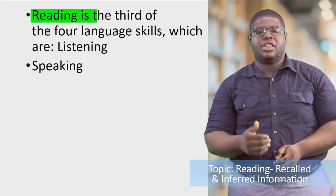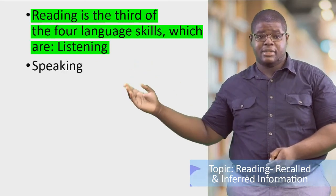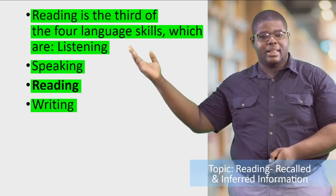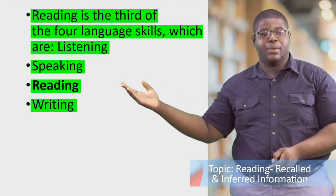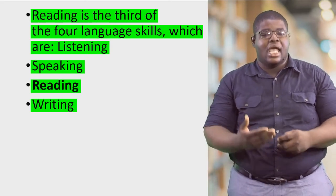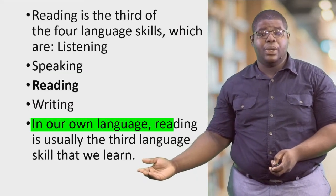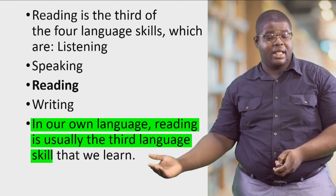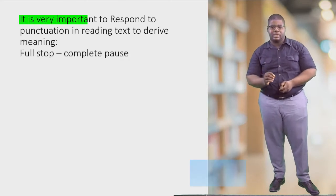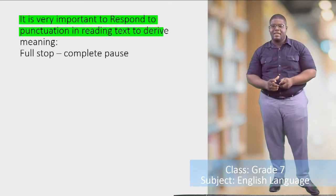Now, reading is the third of the four language skills, which are listening, speaking, reading, and writing. Let's look at the four language skills again. Listening, speaking, reading, writing. And in English language, you want to perfect these four skills, and we want to build upon them. Now, in our own language, reading is usually the third language skill that we learn. It is very important to respond to punctuation in reading texts to derive meaning.